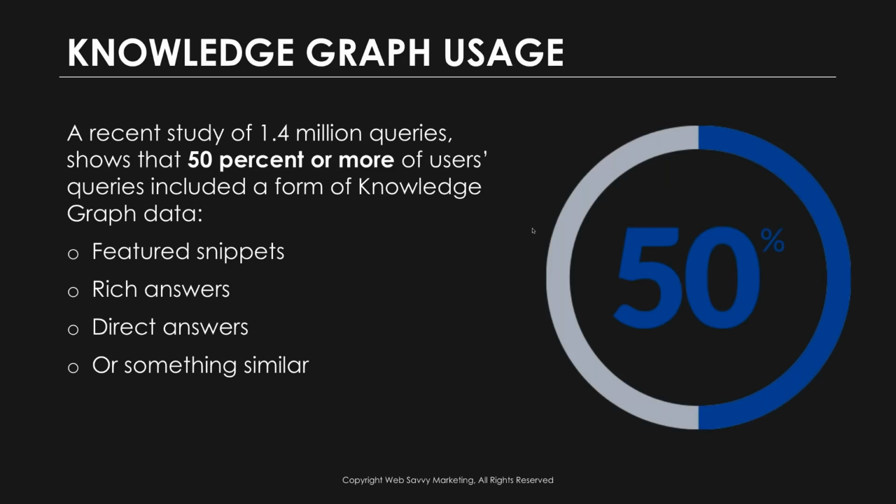Here's a good statistic for you. A recent study of 1.4 million queries shows that 50% or more of those queries have some form of knowledge graph data. So if you're sitting in this webinar listening to me and you're multitasking, yeah, you guys come back and listen, and you're thinking this doesn't apply to you, it does apply to you, because 50% or more of searches are bringing in this type of data. So if you don't understand what this type of data is and how to potentially rank for it, you're missing out on search activity and traffic to your website or blog.